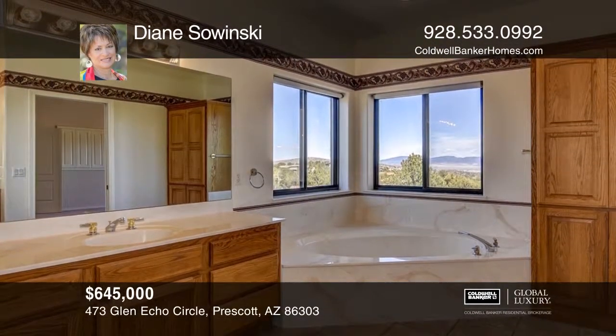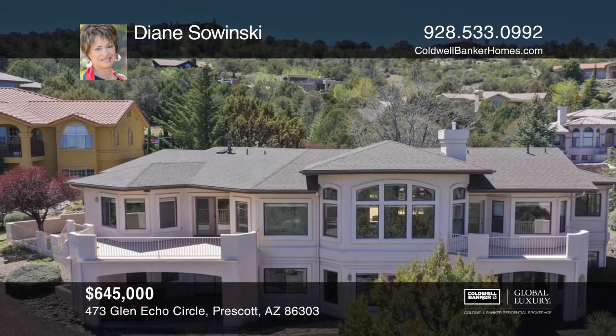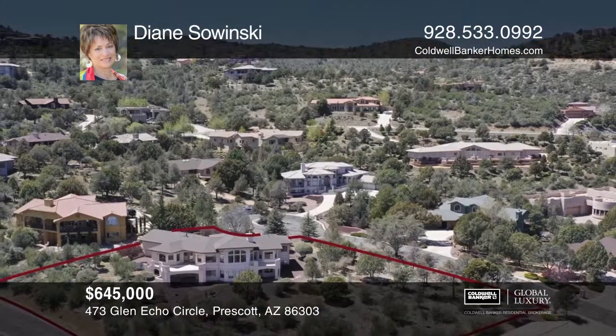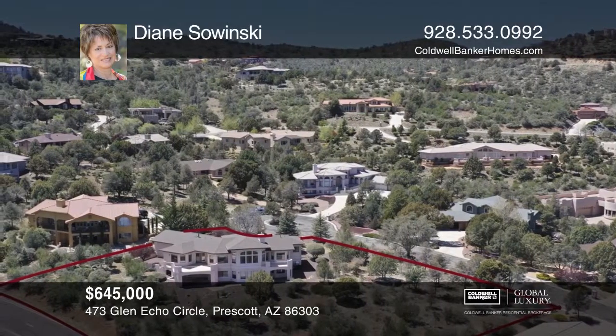The lower level features a walkout family room, 3 more bedrooms, a bathroom, and a huge workshop, all set on 0.74 acres. Diane Sawinski has all the details.